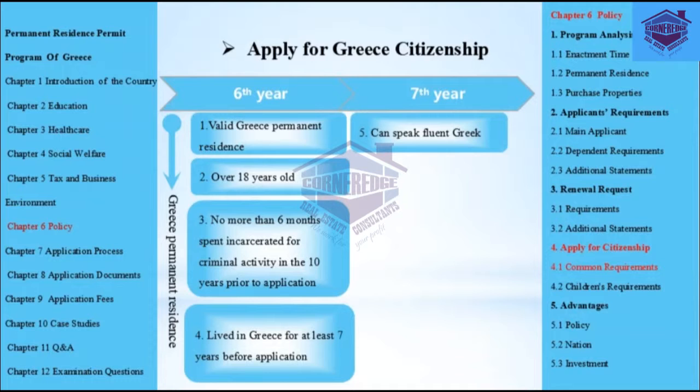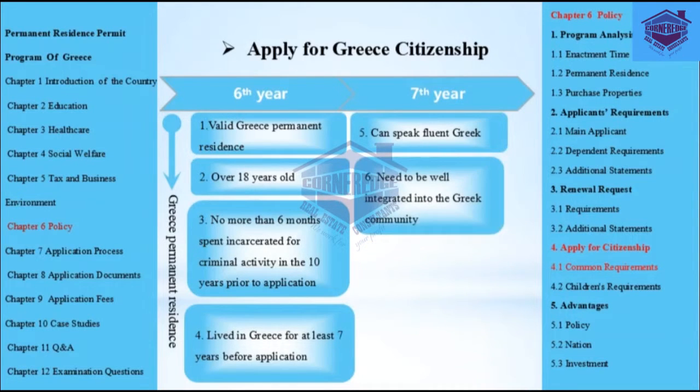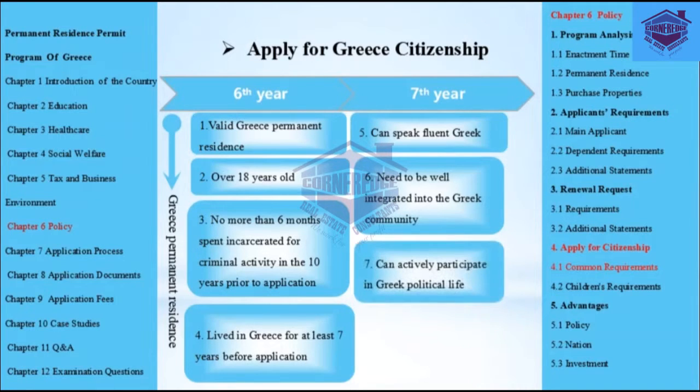Applicants must be able to speak fluent Greek. They also need to be well integrated into the Greek community. They must also be able to actively participate in Greek political life. Then they will be granted Greek citizenship.